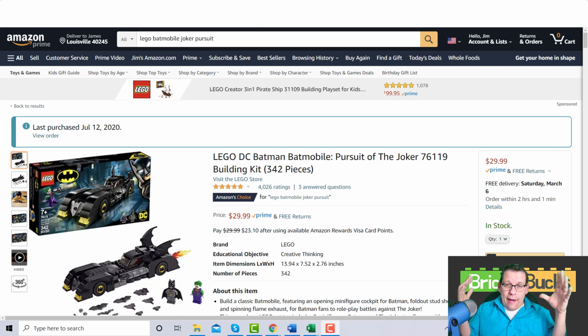Now, keep in mind, every set that we're going to talk about isn't discounted anymore. And that's a little bit unfortunate. But if you know what you're doing, you should at least be able to get 10%, 20% off the set. Maybe not necessarily on Amazon, but other big box retailers, whether it's in person or online.